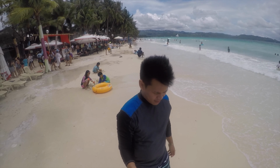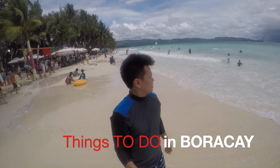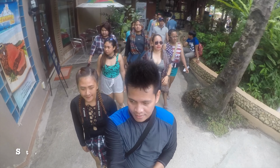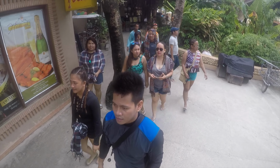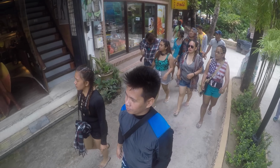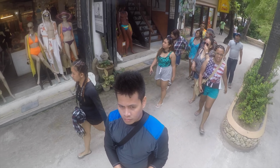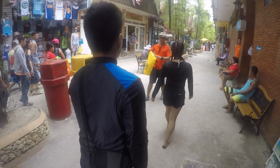When you are in Boracay, these are the things that you may consider doing. Strolling at DMall. This is an open-air collection of several shops and restaurants. DMall is not anything like a mall. Expect lanes of shops selling colorful summer and beachwear clothes, accessories, electronics, sunglasses, fridge magnets, and other souvenirs.